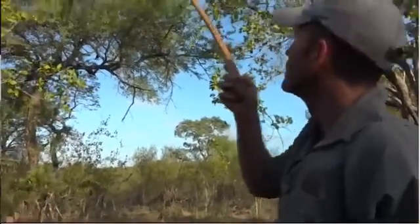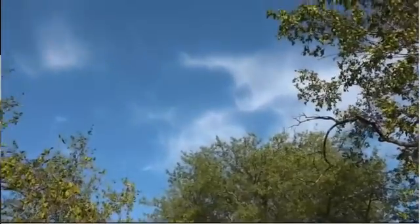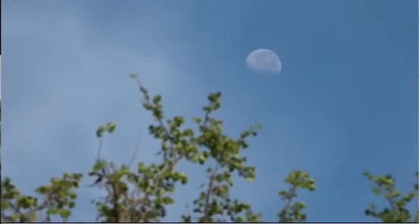Very interesting. There is a beautiful picture of the moon, the waning moon. It was full on Christmas Day, which I think is a very appropriate time to have a full moon, really.